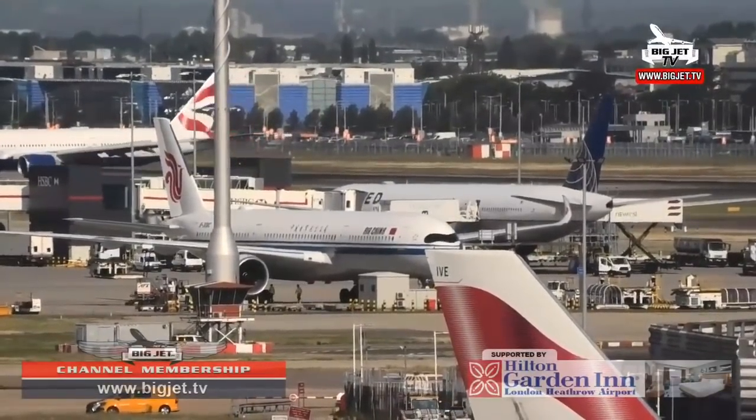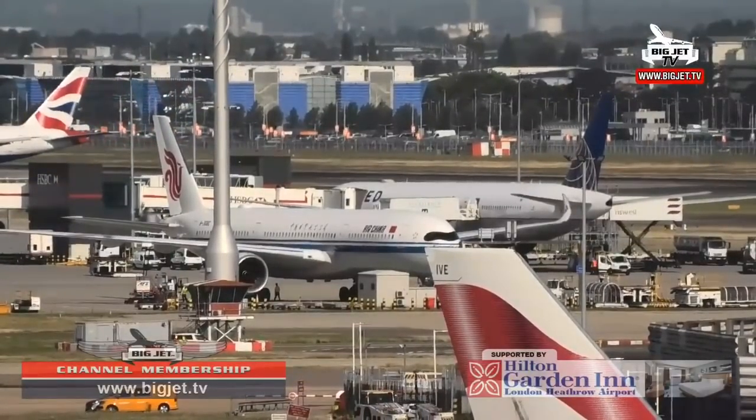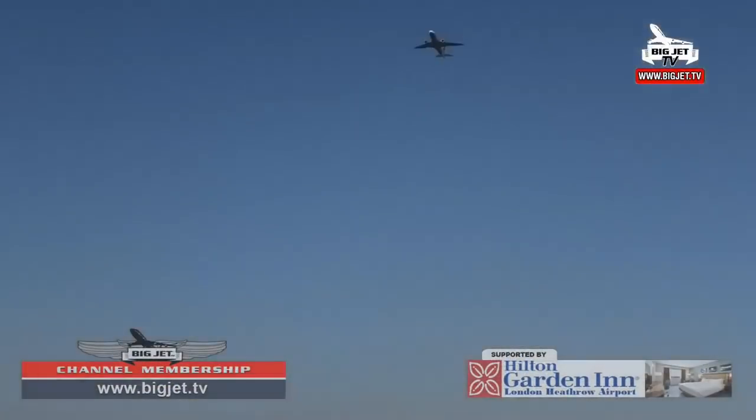Watching from Feltham down the road, literally watching them take off from here, and then watching them go over. Love it. Wow, fantastic. Interesting.